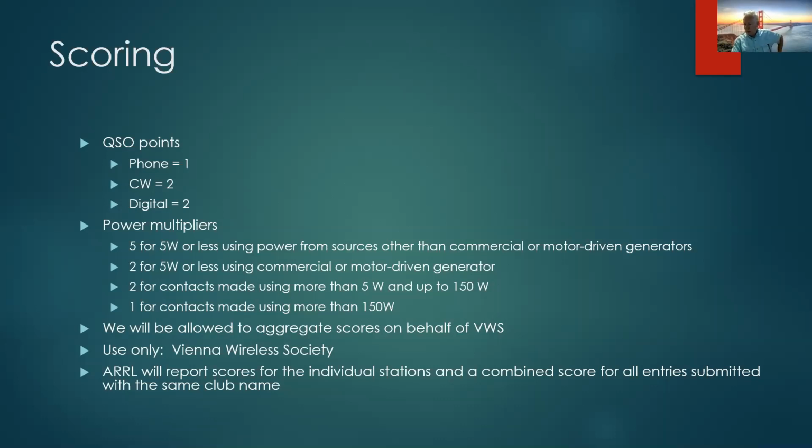Then ultimately the ARRL is going to report the scores for the individual stations, and a combined score will be delivered for VWS. And if there's a lot of interest, we should roll up a pretty good score this year.